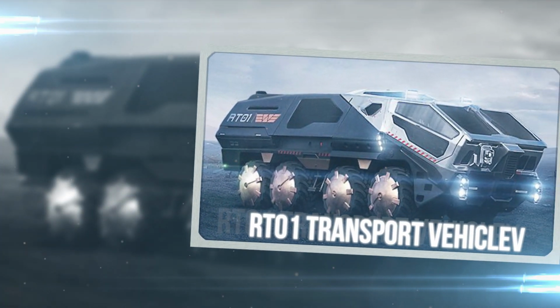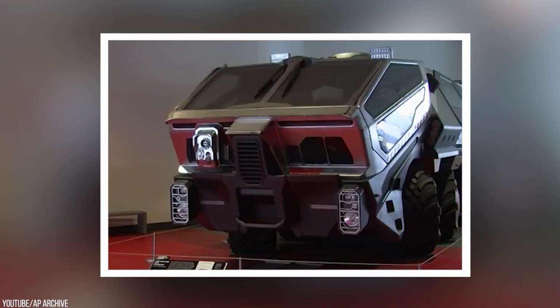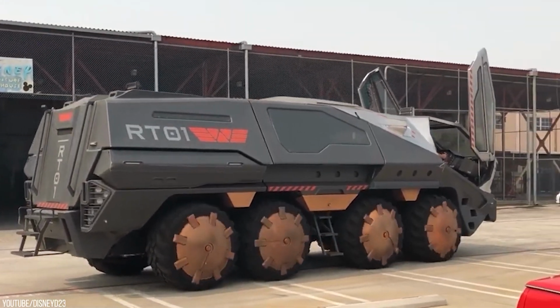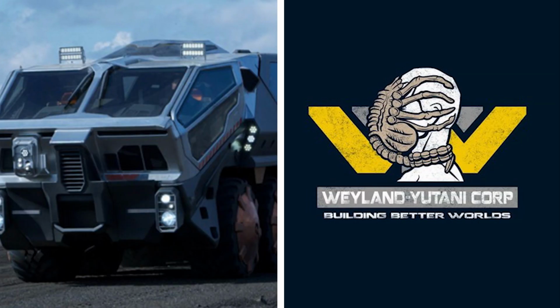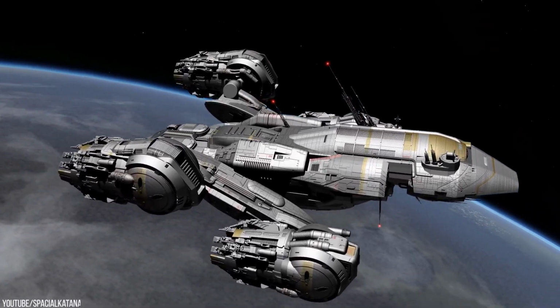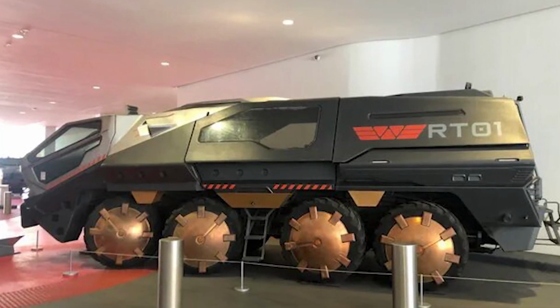The RT01 Transport Vehicle. Looking like a vehicle straight out of a sci-fi movie, the RT01 Transport is an 8-wheeled armored heavy exploration vehicle built for stability and doggedness. The vehicle created by Wayland Industries is used to ferry the crew of the USCSS Prometheus, a space exploration vehicle, to and from the ship. It also happens to be among the company's most popular units.